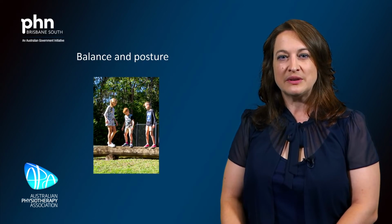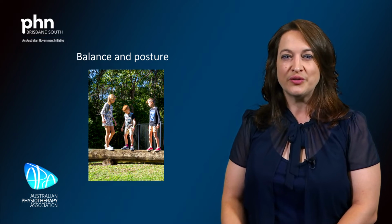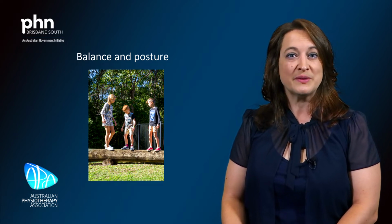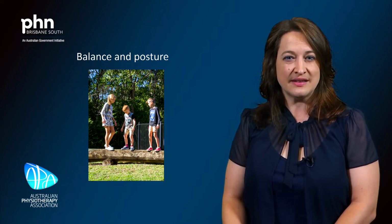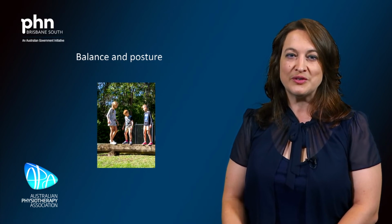Balance and postural skills are important as they give children the stability that is necessary to both learn and develop motor skills. Children who frequently trip or fall or have trouble standing or sitting steady and still, such that it impacts on their daily functioning, should be referred to a pediatric physiotherapist.